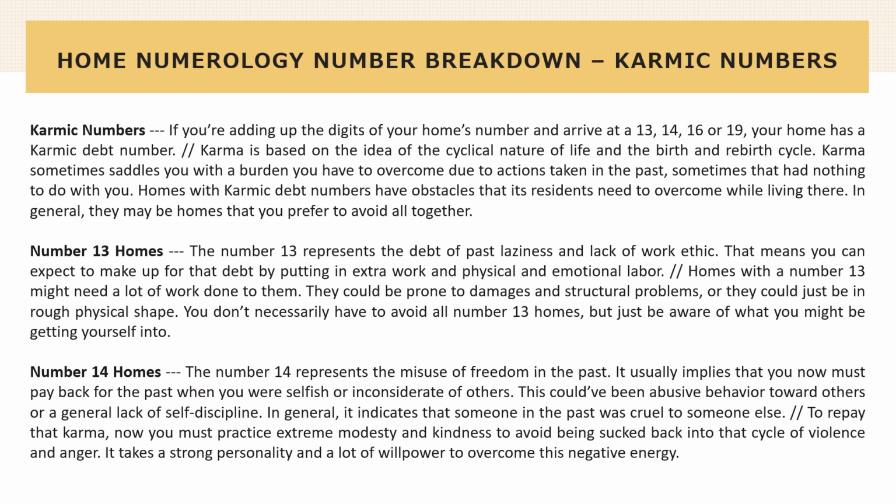There are also karmic numbers. If you're adding up the digits of your home's number and arrive at a 13, 14, 16, or 19, your home has a karmic debt number.